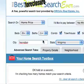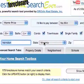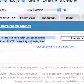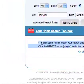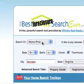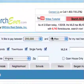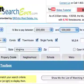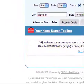So for example, if I do a search in Herndon, Virginia, here's the city Herndon in Virginia, and I don't put any other information in, it tells me down here how many properties match my search. So right now there are 173 properties that are foreclosures that match the search criteria up here. Now let's say I wanted to get more specific, so I want to look between $200,000 and $500,000. So this number is going to update. Now there's 136 properties that match the criteria.